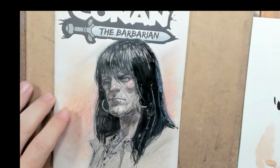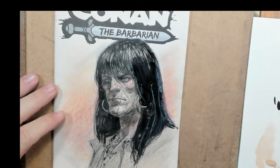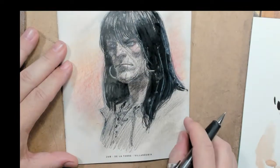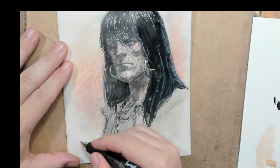So yeah, this is not a commission. This is, again, like the last few pieces, where someone makes an offer for it. It'll go to my food bank. It's a sketch cover. I think I usually do sketch covers for like $150. So if someone makes an offer of that, then we're good to go.